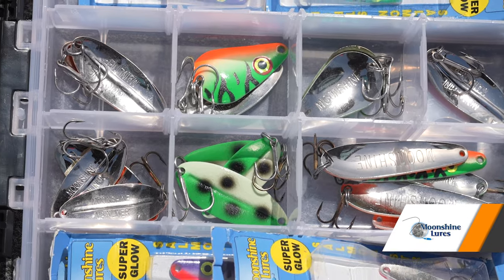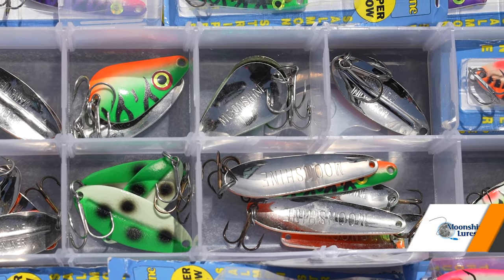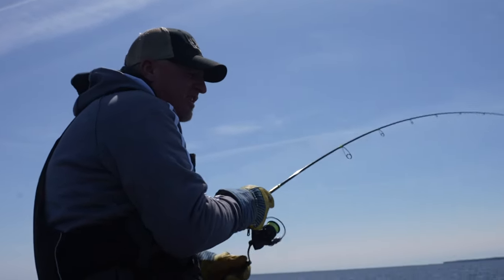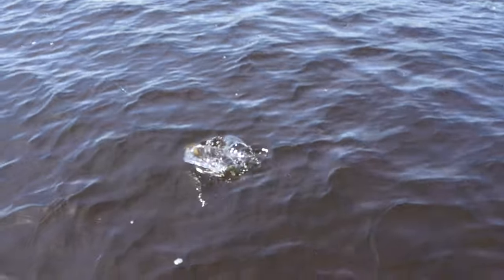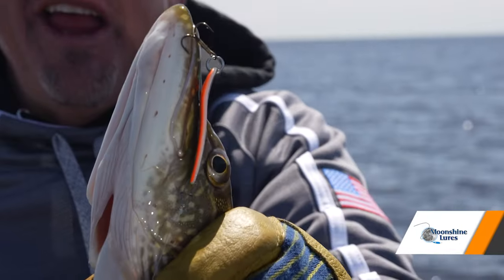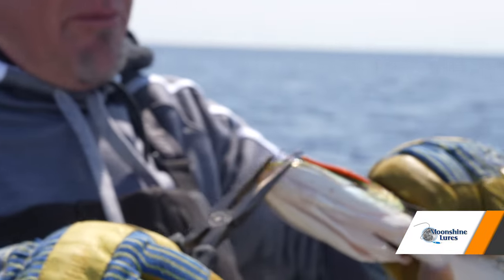Hey, I'll tell you what, everybody. What I did is I actually went to a spoon just to see if I could get them on that. I'm basically twitching that spoon. This is kind of a new cadence that I picked up a few years ago, and I'm using a moonshine spoon here. Just pitching that spoon and working it the same way that I was working a crankbait, these guys said it couldn't be done. And anytime you tell me something can't be done, I'm going in that direction.